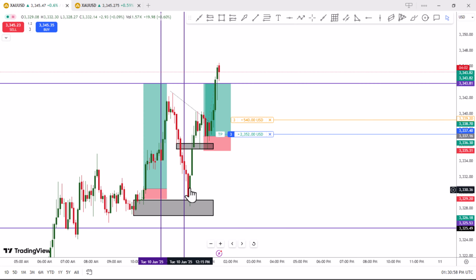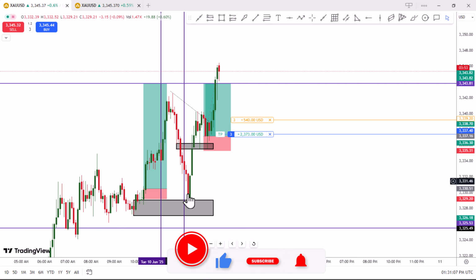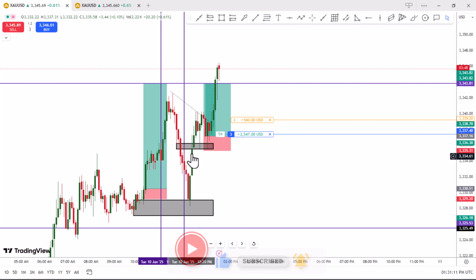Now with this massive bullish engulfing candle, you could have entered into your trade. Sorry, with this massive bullish candle, because that's not a bullish engulfing candle, but with this massive bullish candle, you could have entered into your trade, or with this right here.